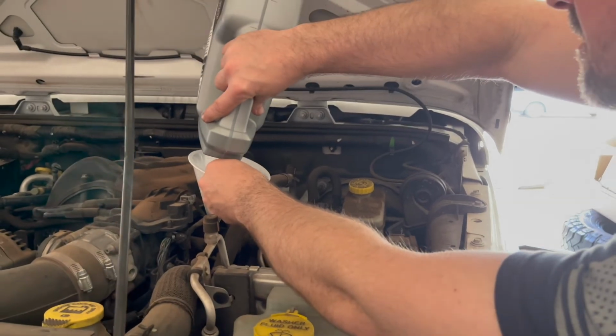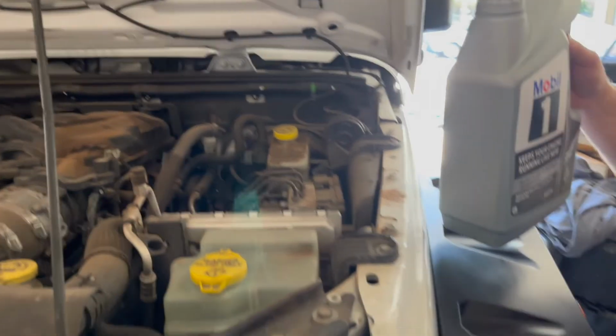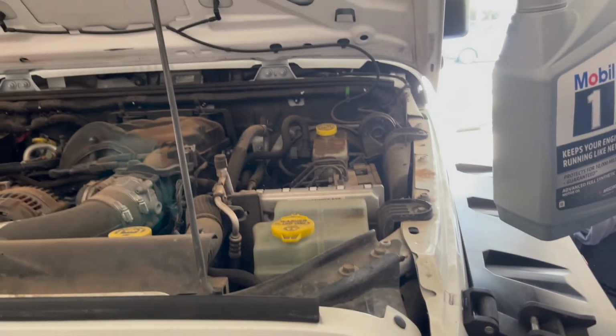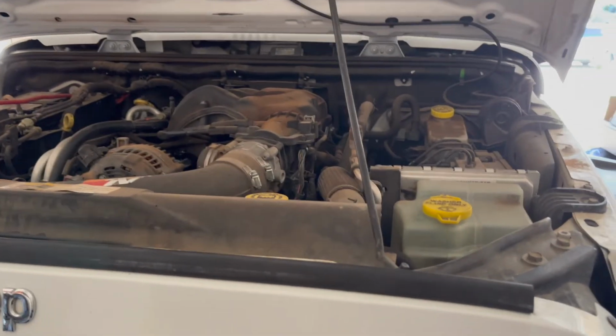and manipulate here. Alrighty, so now if you're wondering what to do with the old engine oil, put it in a container, and usually take it down to your local auto parts store and they will dispose of it for you.